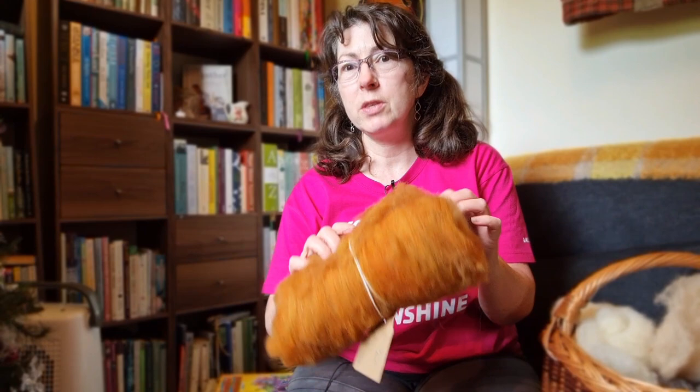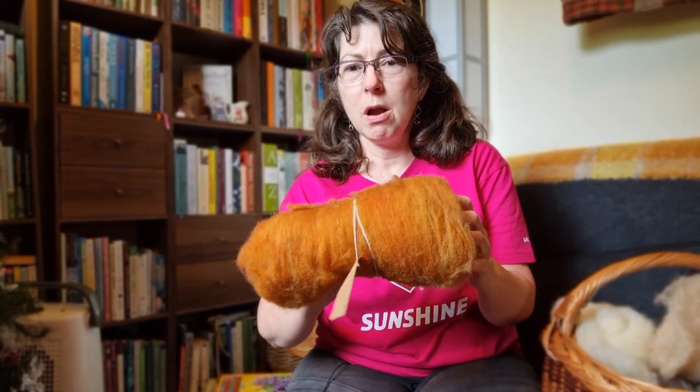So I'm wondering, I am going to show you this because I can't remember if I shared the video where I showed you what I was thinking about doing with some of these. These are all Irish wool, hand dyed, naturally dyed. And I had a plan for some of them, but I'm thinking, I wonder if I could just very loosely spin up some of this into the yarn weight, because I have a lot of it.